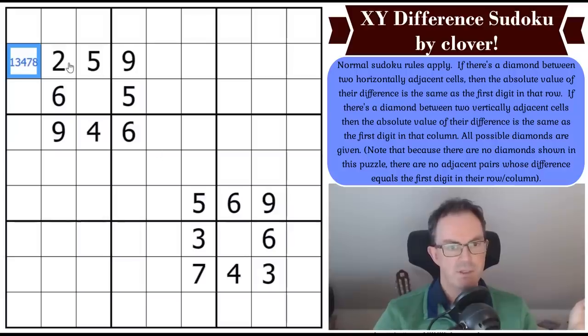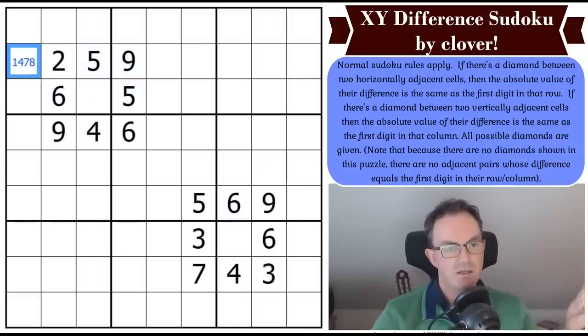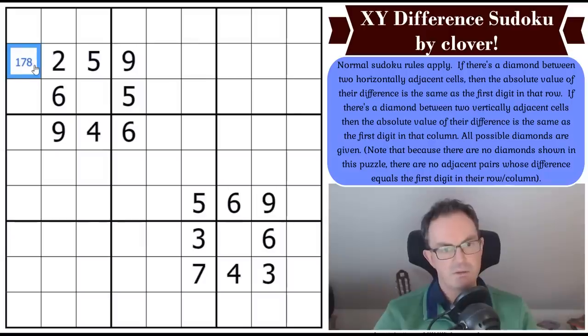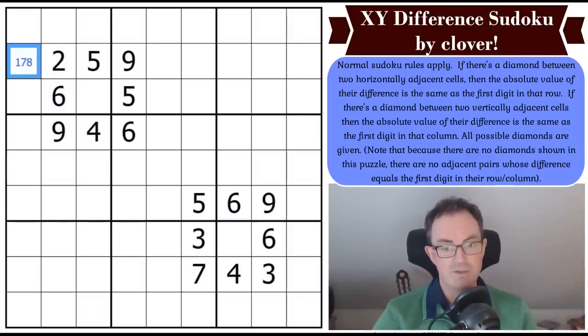But 2 and 5 have a difference of 3, and there's no diamond, so we can take 3 out of there. 5 and 9 have a difference of 4, so we can take 4 out of there. But we can do one better than that. If this was a 1, then it would have a difference of 1 with 2, which is in its own domino. So that can't be a 1 either. So this is 7 or 8 straight away.